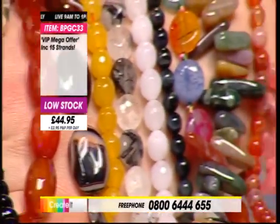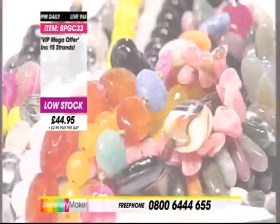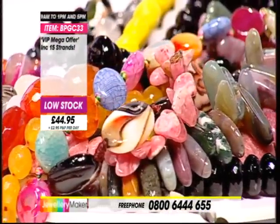And have we got tourmalines in there? Where's the tourmalines? Which one? Oh, no, I don't know what tourmalines in there.